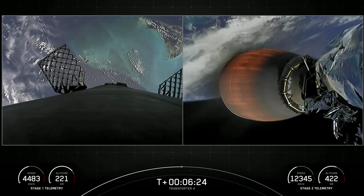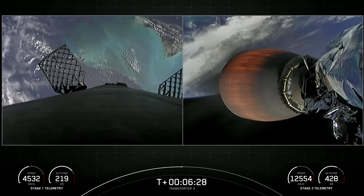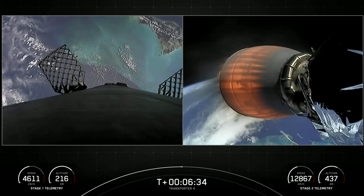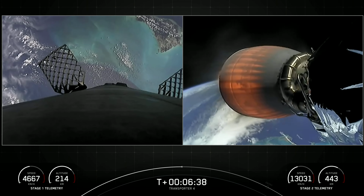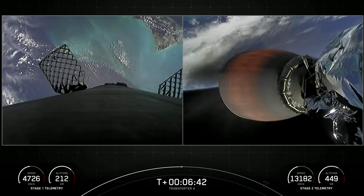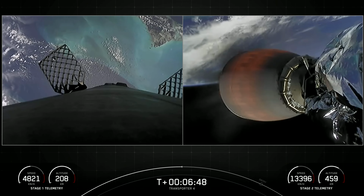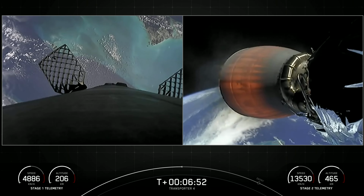On your screen are live views from the first and second stage, with the first stage making its way back down towards the Atlantic Ocean to land on our drone ship, Just Read the Instructions, and the second stage on your right in the first of three planned MVAC burns. We're about 2 minutes from the start of that stage one entry burn, which is about a 20-second burn that slows that first stage down as it enters the Earth's atmosphere.